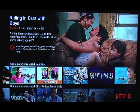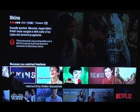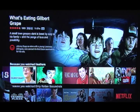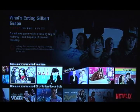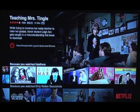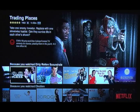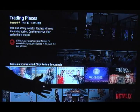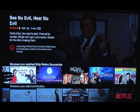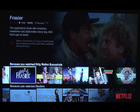Riding in Cars with Boys, Trainspotting, Romeo and Juliet, Skins, What's Eating Gilbert Grape. All these wonderful movies. Teaching Mrs. Tingle. Because I watched Dirty Rotten Scoundrels, they feel that I should watch Trading Places, The Burbs, Three Fugitives, See No Evil, Hear No Evil, Arachnophobia, all these movies here in this category.